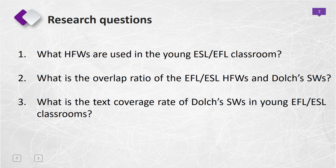The first one: what high frequency words are used in the young ESL and EFL classroom? Number two: what is the overlap ratio of the EFL and ESL high frequency words and Dolch sight words? And number three: what is the text coverage rate of the Dolch sight words in young EFL and ESL classrooms?